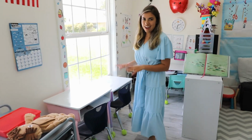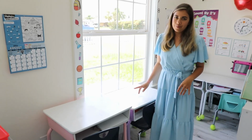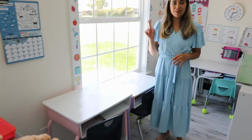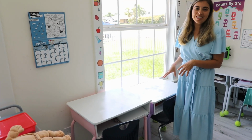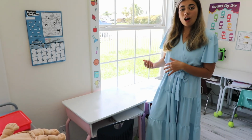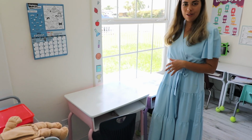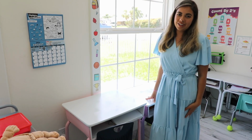This is my girls' area. This is my 2nd grader, and this is my preschooler. In this area, I challenge my 2nd grader to be more involved with my preschooler in some activities. That way it helps her to teach and to help her little sister as well. This is a great skill for an older sibling to have with a younger sibling.